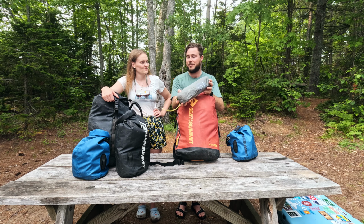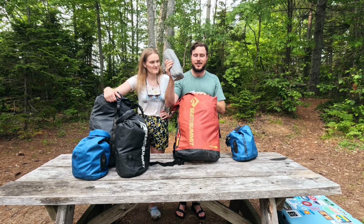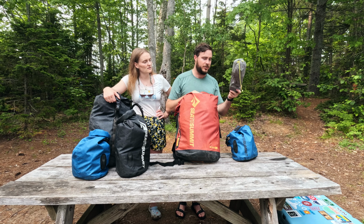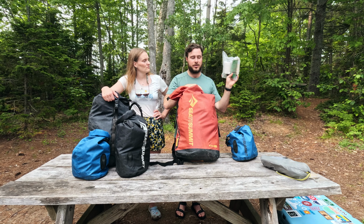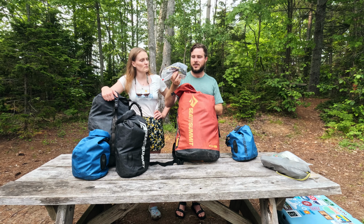This is an amenity that I really like bringing on canoe camping trips. It's a chair. This folds out into a really comfy chair, makes a big difference on my back. The all-important toilet paper, hand sanitizer, bug spray baggie. This is my fix-it bag.